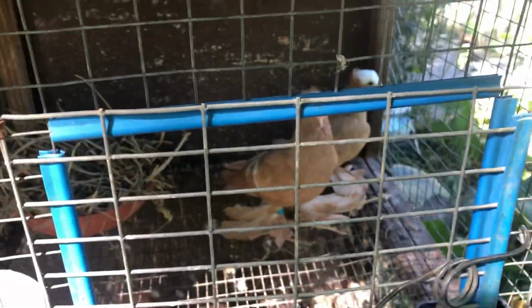So here's another nest bowl for the red priest, and let's see how they react to this, if they get excited or not. It's kind of cold in here, so who knows.